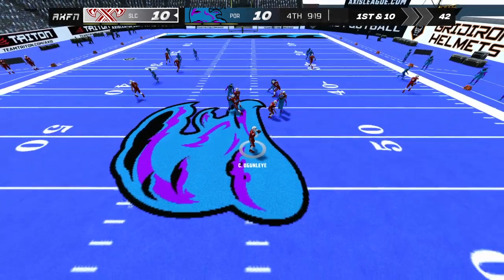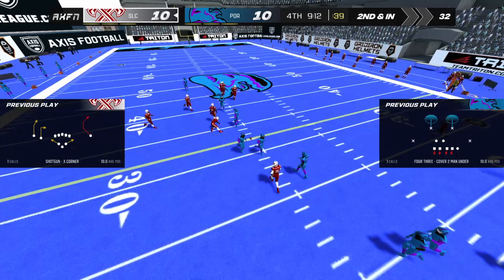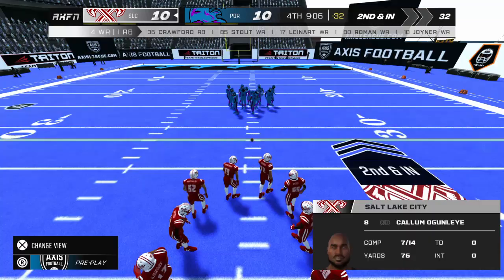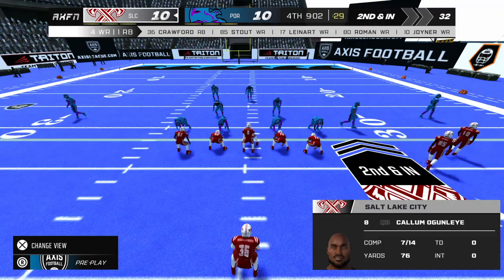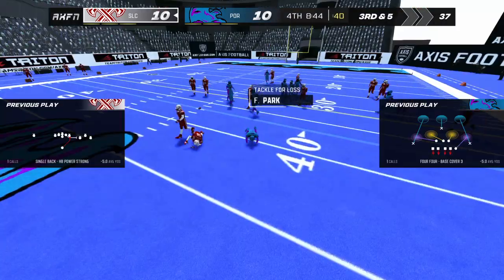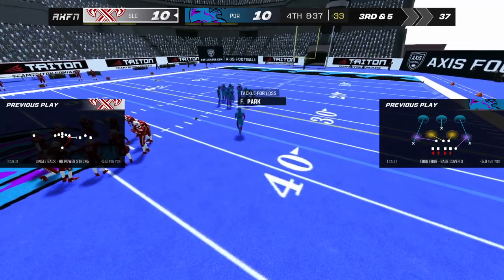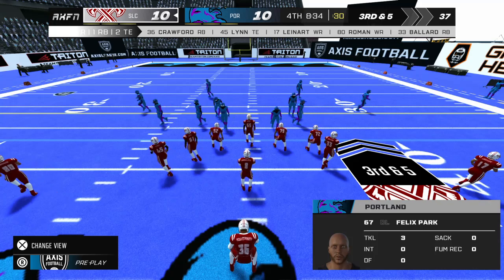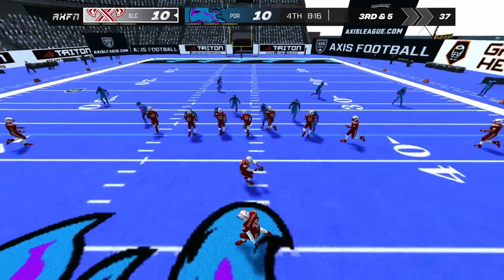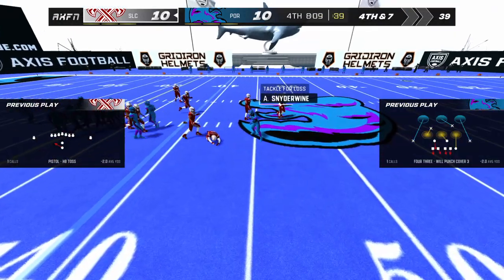Number 8 drops back, throws it. Second down. Second down and short. Hike. The QB hands it off. Third down. He makes the pitch. Stop. That brings up fourth down.